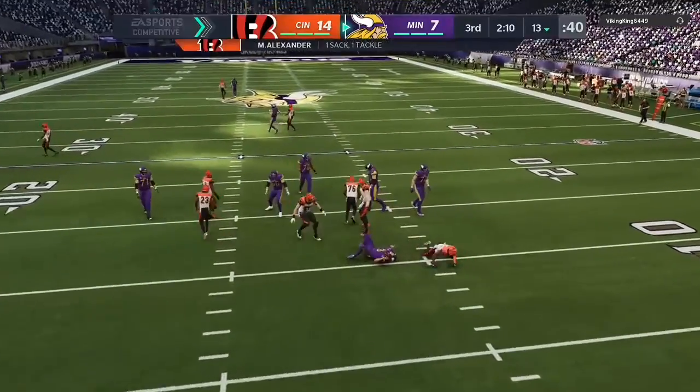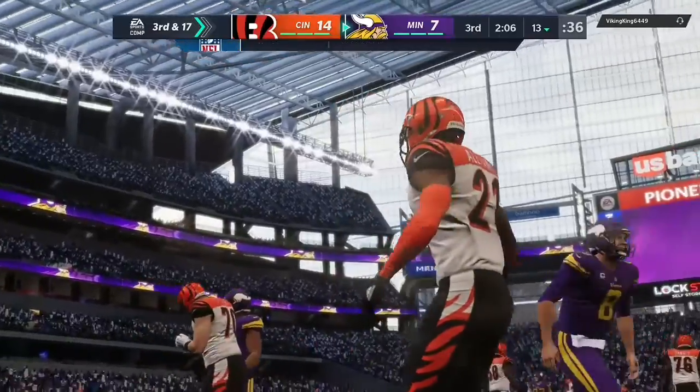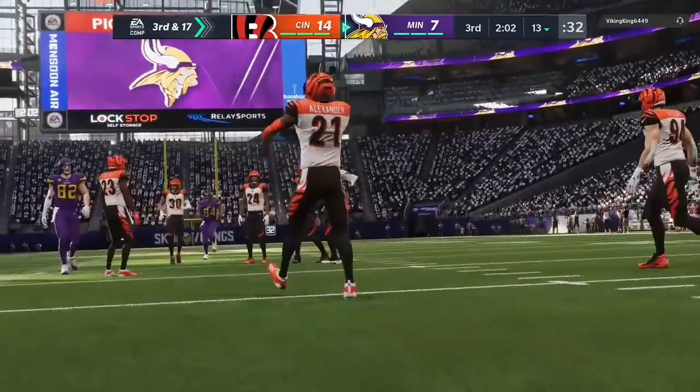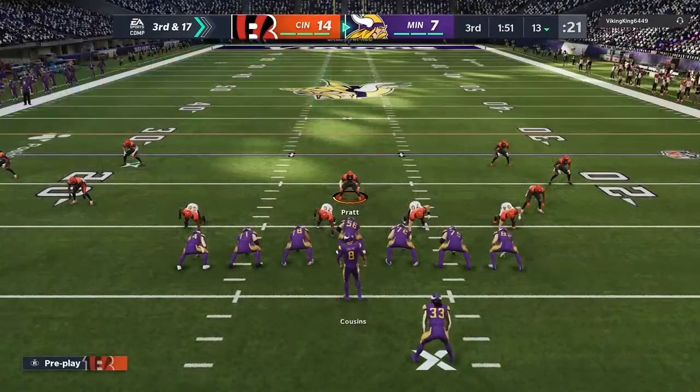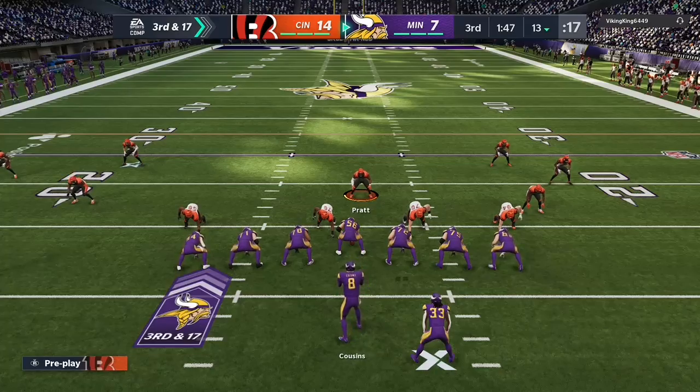The Bengal pressure gets him that time. Down he goes. So if we recount real quick, he had the touchdown earlier, and now he comes up with the sack here. No doubt about it, he's having himself a game. Cousins with work to do after the sack as he brings his guys up on a 3rd and long.